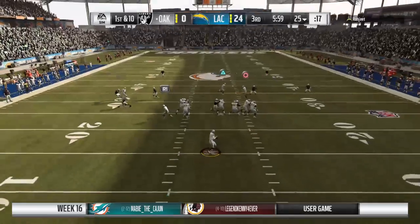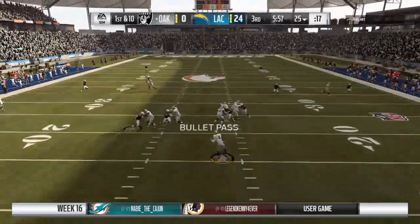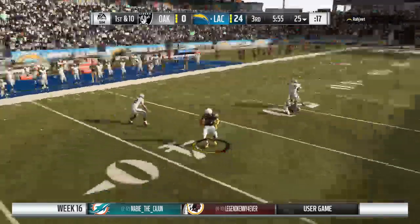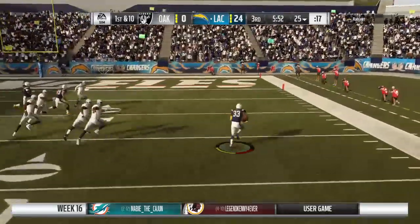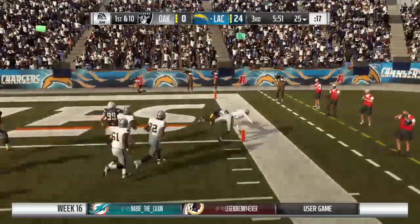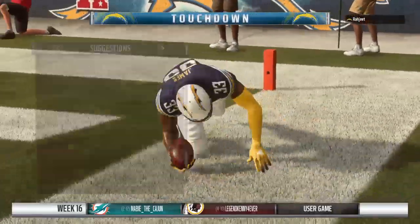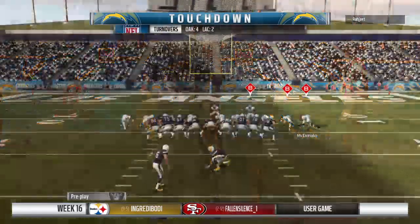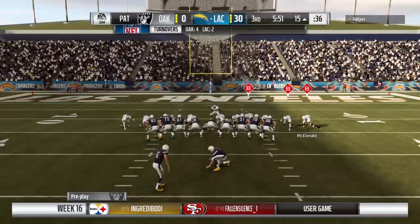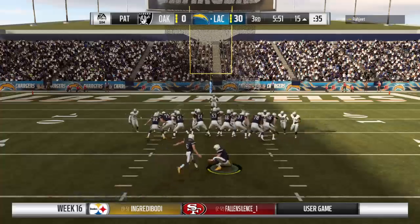They go back to the air here after the INT on the last drive. And his pass is intercepted for the 4th time today. Derwin James with a pick. And he will score. Touchdown, LA. This D wanted to put it away before we even get to the fourth quarter, widening that margin a bit further.